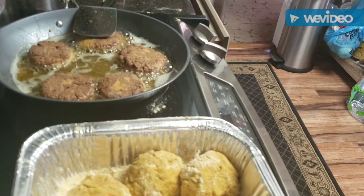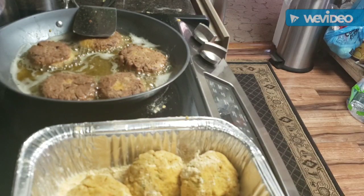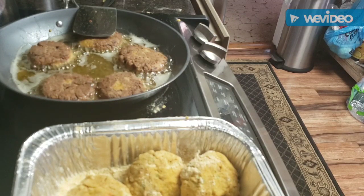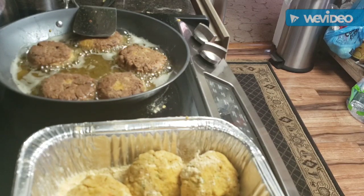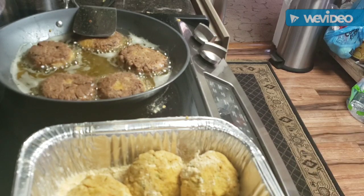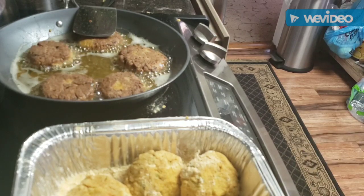Maybe 4 minutes. Because you know when you do the first batch, the second batch cooks a little bit faster because it's already heated through. So more like 4 minutes. So at 12 o'clock, those will be done, and then I'll put the next batch in.